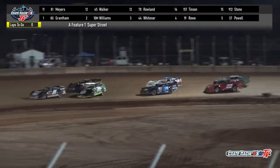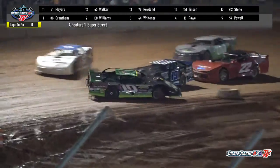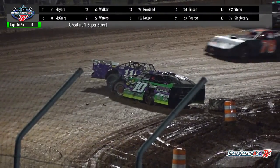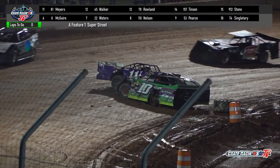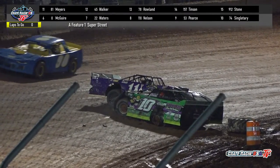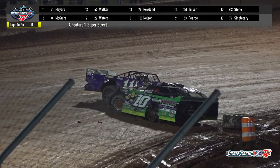Down into turns 3 and 4. Here we go. Oh, and around goes the 10 of Williams right in the restart zone, and we're going to pile up 2 cars. Oh, man, you've seen that if you were watching at home on Crate Racing USA TV or HuntTheFront.tv. The 10 car got on the loud pedal.